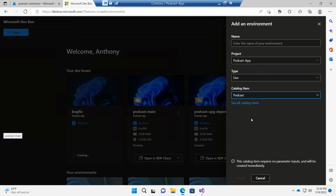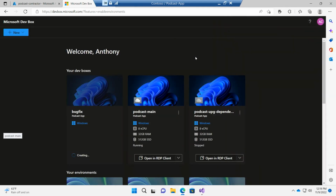The last piece of the puzzle here is catalog items. So what catalog items are basically an ARM template with some metadata around them that define all of the infrastructure for the podcast application. Anything you can define in an ARM template, you can put into a catalog item and you can provision with Azure Deployment Environments. Now, the UI is one way that you can do that for ad hoc, but I want to show you how we're using the CLI in a really innovative way to integrate it into our GitOps flow.